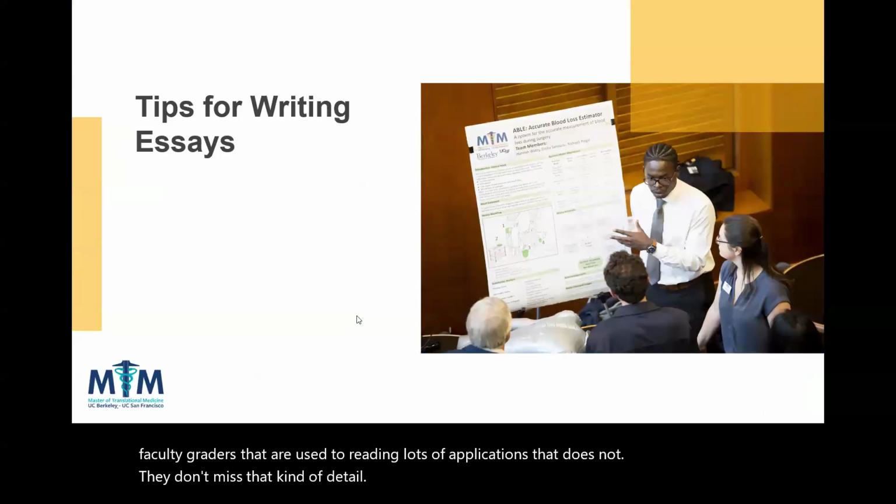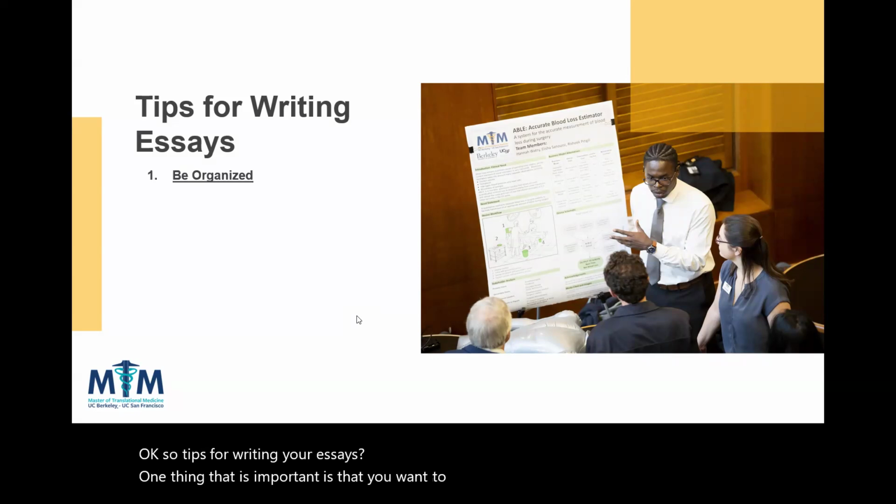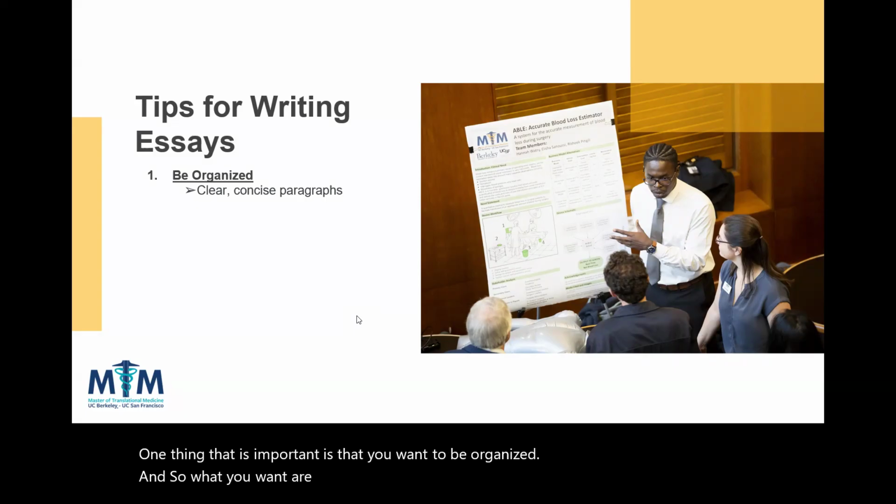Okay, so tips for writing your essays. One thing that is important is that you want to be organized. And so what you want are clear, concise paragraphs. We realize that there's a lot of ChatGPT usage, and that is going to happen. That's kind of what a lot of us are using these days.